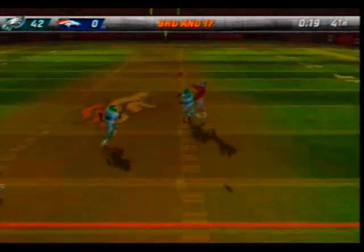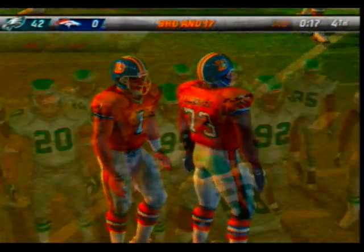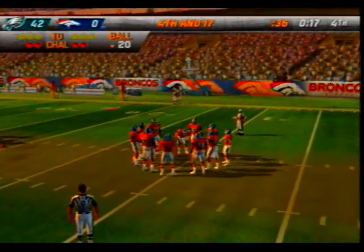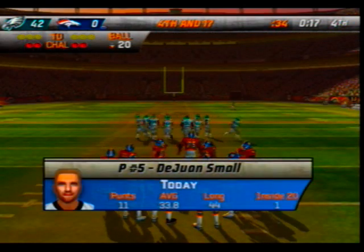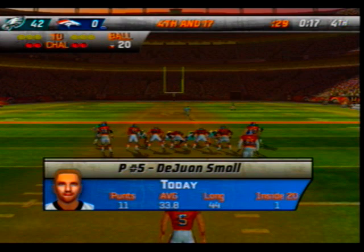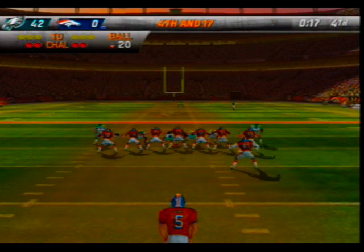Under pressure, throws it. No completion there. Plenty of pressure, and he barely gets the pass away. This defensive coordinator understands that pressure is the key to forcing the offense into making mistakes. If his players keep playing like this, he might be up for a head coaching job pretty soon. Nothing happening on that drive, and they'll punt it away.